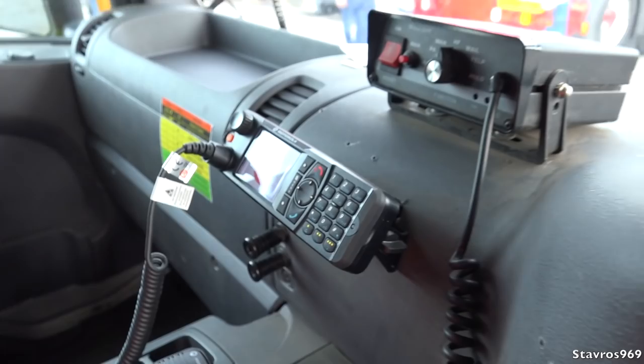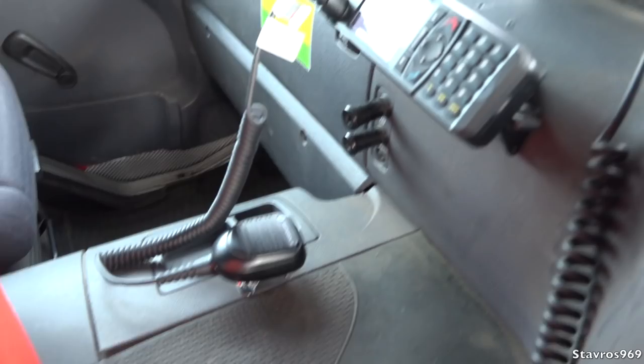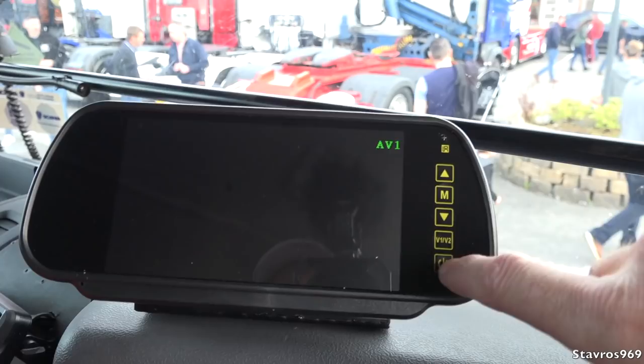But yeah, we have a small little lamp there as well. That pulls out on a little hose. And the spotlight there. And your walkie-talkie, your radio. This screen, I've no idea what this screen does. No idea. Let's turn it on anyway and see what it's... Oh, it's a camera. Oh, it's a camera, okay.